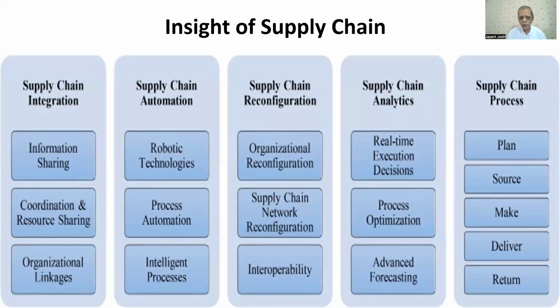However, when we are looking at automation, the next step is reconfiguration. Today, all our organizations are working on old systems, which were very rigid, not really flexible, not really agile. So organizational reconfiguration is really required. The supply chain network also has to have flexibility, and interoperability means connecting, accepting, and sharing data, which is really required to improve data sharing and decision making at various levels.